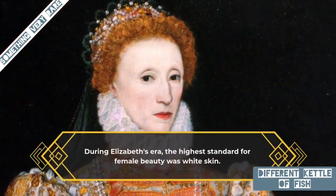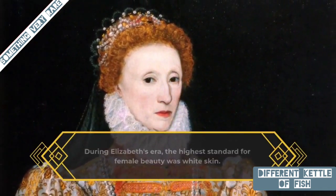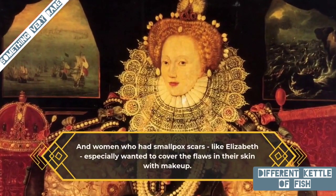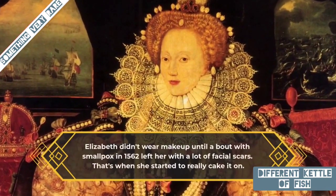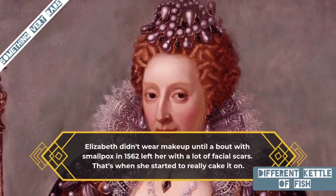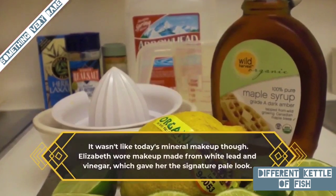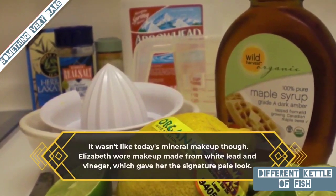During Elizabeth's era, the highest standard for female beauty was white skin. And women who had smallpox scars, like Elizabeth, especially wanted to cover the flaws in their skin with makeup. Elizabeth did not wear makeup until a bout with smallpox in 1562 left her with a lot of facial scars. That's when she started to really cake it on. It wasn't like today's mineral makeup though. Elizabeth wore makeup made from white lead and vinegar, which gave her the signature pale look.